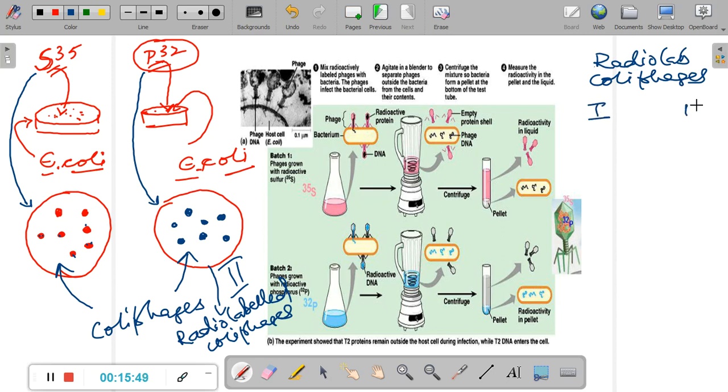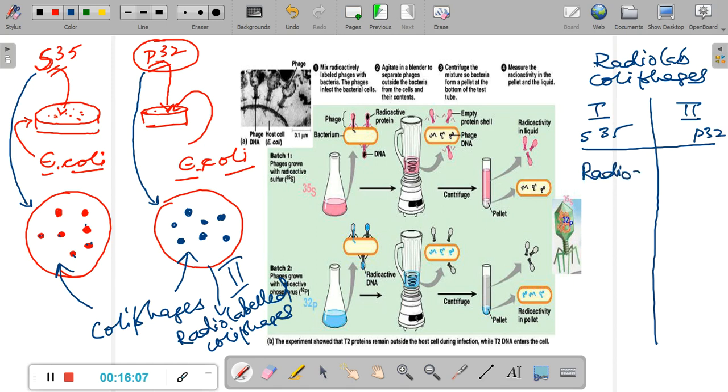Now the radio-labeled coliphages were grown in two separate plates. Plate 1 had sulfur 35 and plate 2 had phosphorus 32. Now as a result, the radio-labeled coliphages, the ones that were grown in plate number 1, had a radioactive protein coat. I want you to think about it. In plate 1, we have sulfur 35. Sulfur can only be a part of proteins. So now this media here contains sulfur 35. The E. coli bacteria take it up, and all the protein components become radioactive.